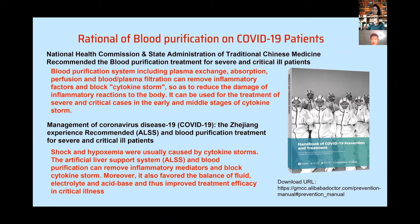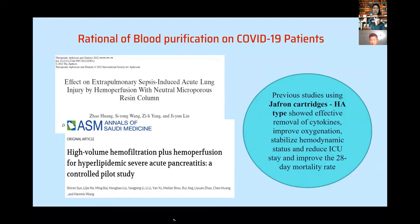Based on the previous publication on Jafron cartridges, the HA type shows an effective removal of multiple inflammatory mediators and can improve oxygenation, stabilize the hemodynamic status, reduce ICU stay and improve the mortality rate. So further, we intended to perform a multi-center cohort study to investigate the efficacy and safety of hemoadsorption therapy using this cartridge in critically ill patients with COVID-19. That will be my last part.